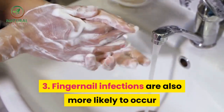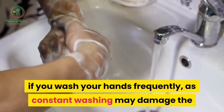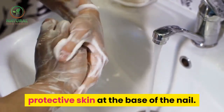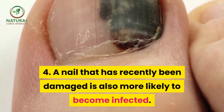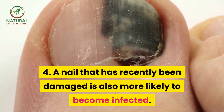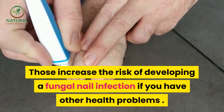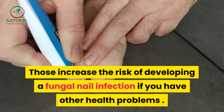3. Fingernail infections are also more likely to occur if you wash your hands frequently, as constant washing may damage the protective skin at the base of the nail. 4. A nail that has recently been damaged is also more likely to become infected. Other health problems increase the risk of developing a fungal nail infection.